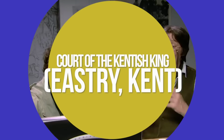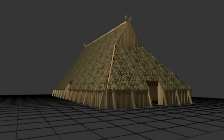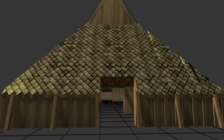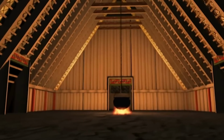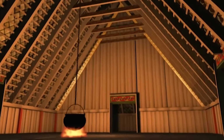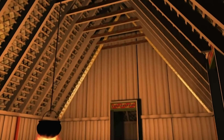Well, it's the great ideal that it's the equivalent of Camelot in 7th century Kent. As a great building that is the focus for all that is good and noble. It's a place of identity and solidarity. If you were a football supporter, it would be your great stadium where the great action, the great dramas took place.